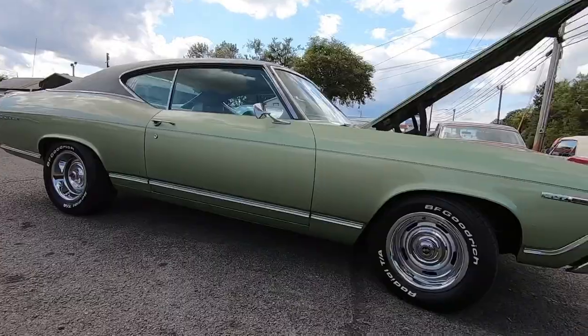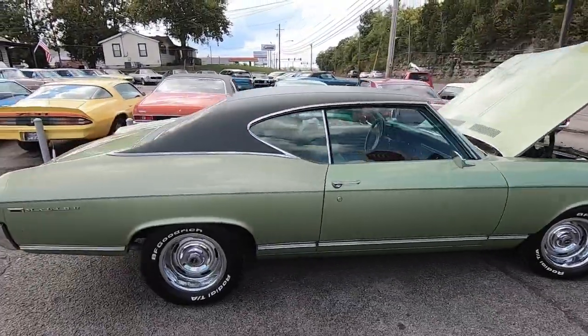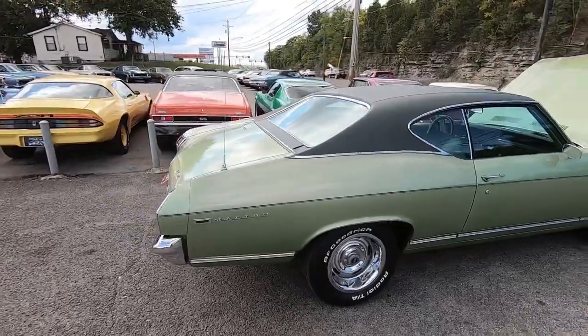Pretty decent looking car here. We're gonna be taking it down the road, pointing out any kind of flaws I can find. That way you know exactly what you're buying when you get here.